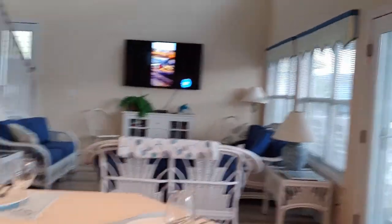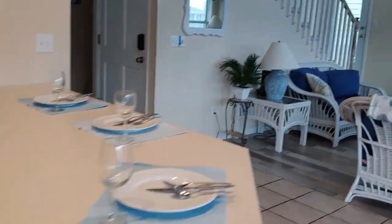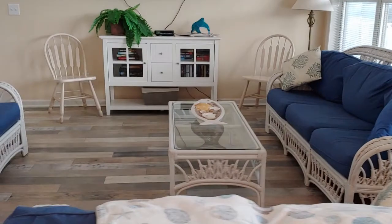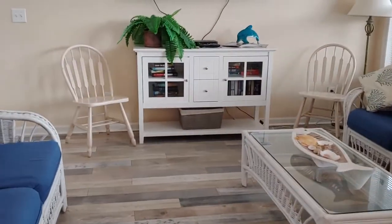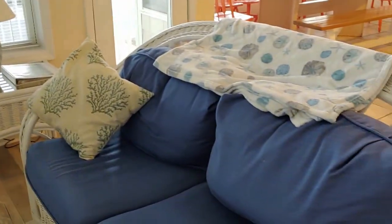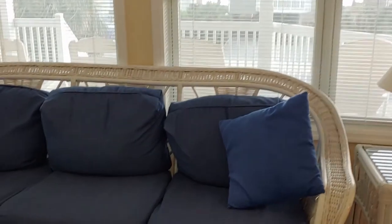So this is the living room. It's got TV. We got a love seat, three-person couch, two-person couch. I don't know yet until I look and see who gets which room.